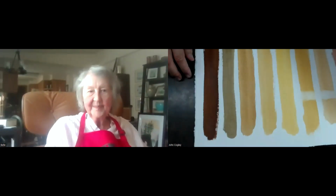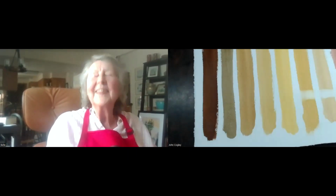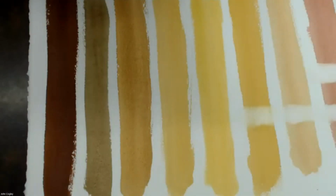And Belle, you make that apron look really amazing. Yeah, she likes me. I wish I made my apron look that cute. Thank you, Belle. You're so welcome.